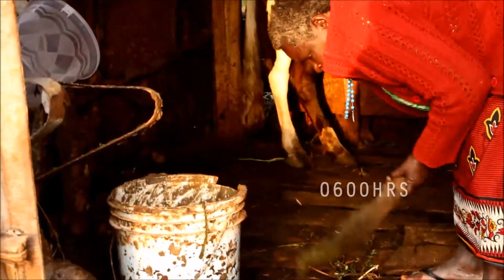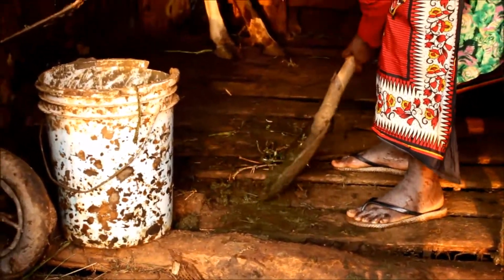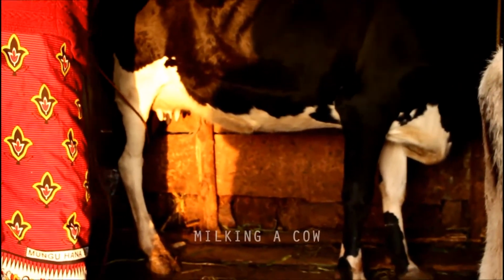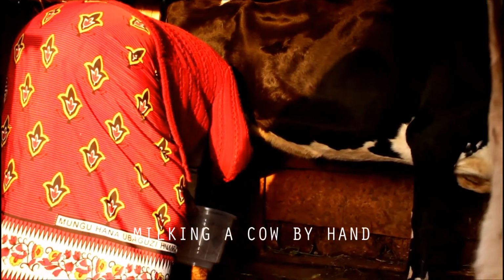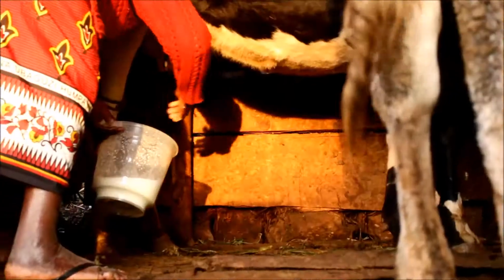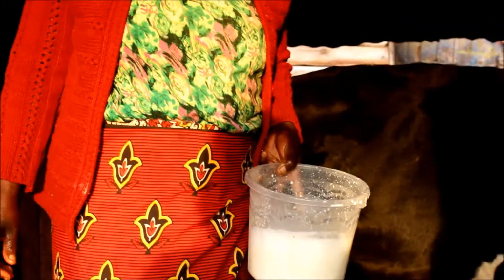Morning. So mom is picking up cow dung before she starts milking the cow. She's tying the cow because it kicks when you milk it. It's about 2 liters.